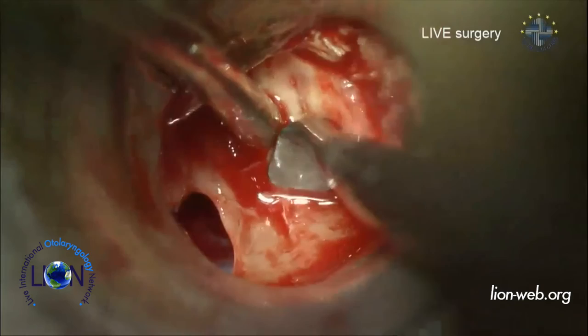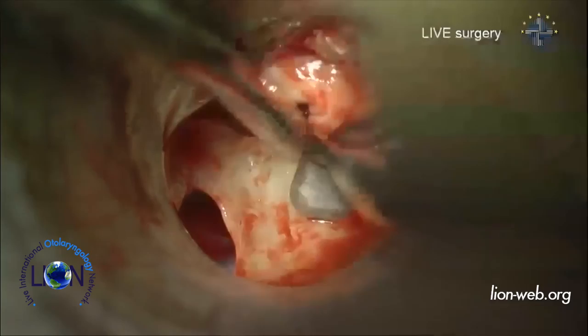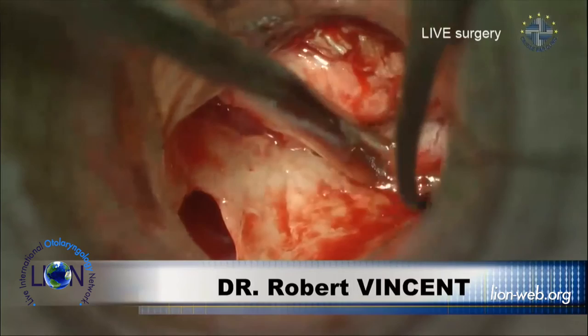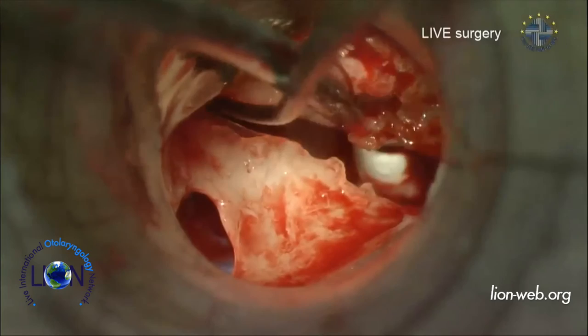So this dissection is a little bit more difficult here because it's adherent. So I'm going to use this elevator. Now it's fine. Robert, just a question: has this patient been operated previously post-auricularly? Yes. No. Both. There were several operations. So that was also transcanal and also posterior at the beginning because it was a cholesteatoma at the beginning.